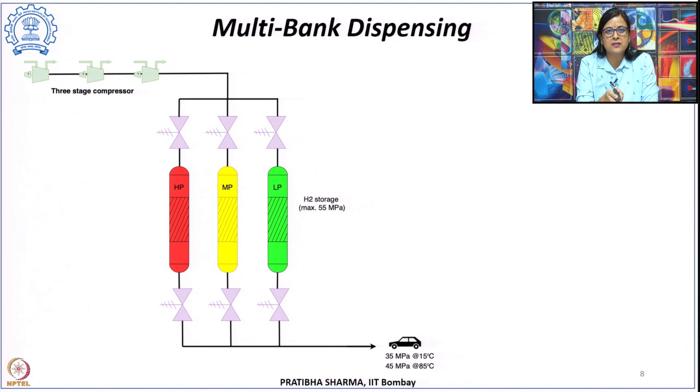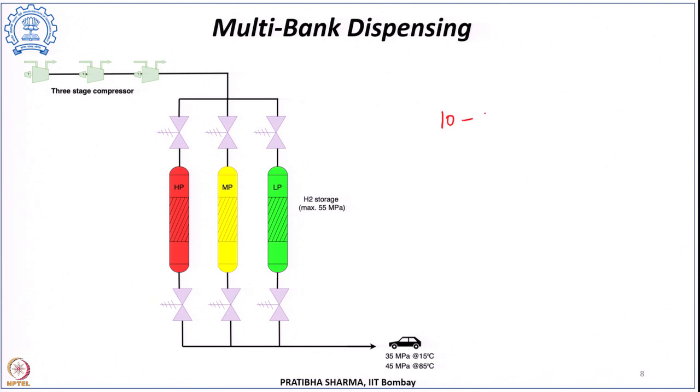So there are three steps in which the filling of the car tank takes place. Initially, the hydrogen from the lower pressure bank flows into the onboard tank. Usually the filling with the low pressure bank is in the range of 10 to 15 MPa. Now to fill the car tank to 15 MPa, the pressure in the low pressure bank should be 16 MPa at least. Once the required pressure is achieved in the car tank, the flow automatically switches to the medium pressure bank, which fills the car tank to a pressure of 20 to 25 MPa.